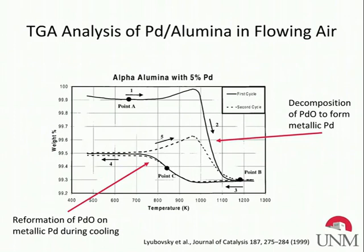Let's take the example of this palladium catalyst. We will describe to you later some of the studies we did at atmospheric pressure for palladium catalysts. But just to set the stage, let me tell you that these palladium catalysts are complex. If we start with the catalyst and just heat it up in air, at some point the palladium oxide will decompose and form metallic palladium. This is a phenomenon that, of course, we have studied in the past, but only using ex situ microscopy. Also, upon cooling the catalyst will reoxidize.